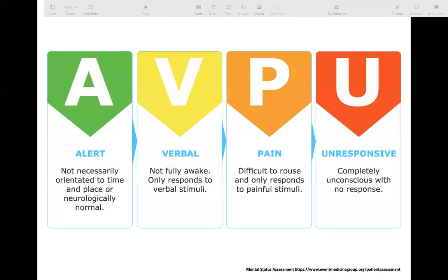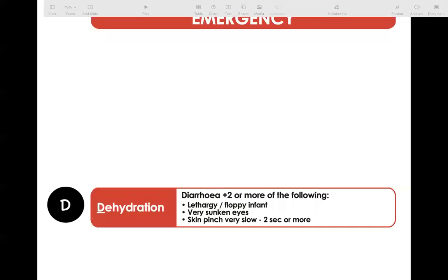Okay, so are they alert? Or they're only responsive to voice, or they're only responsive to pain, or they're completely unconscious. And document this in your triage assessment.